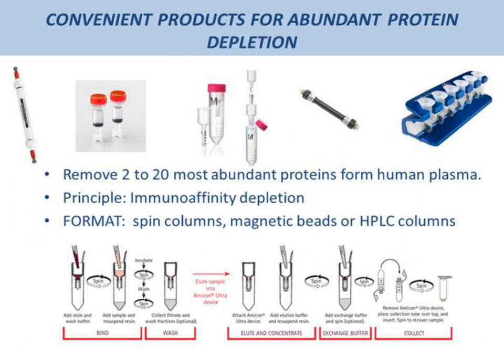Traditional approaches for abundant protein depletion use mimetic dyes such as Cibacron blue, or protein A or protein G, to remove albumin and IgGs, respectively. While these approaches worked across multiple species, the low specificity of these methods and a desire to remove a broader range of abundant proteins led to the development of immunoaffinity-based approaches.